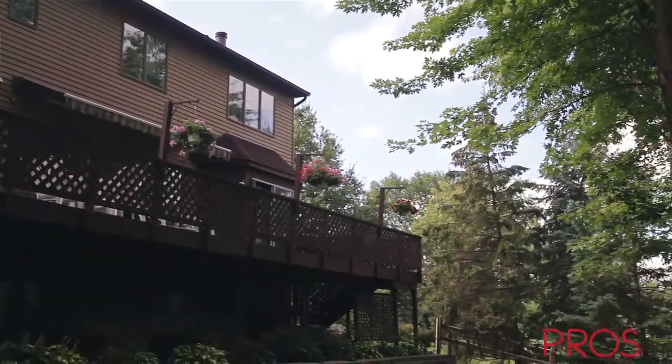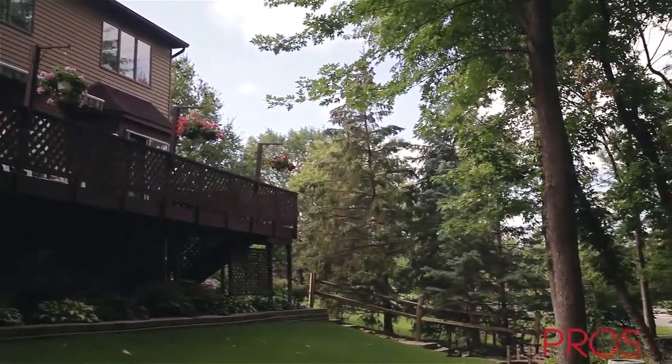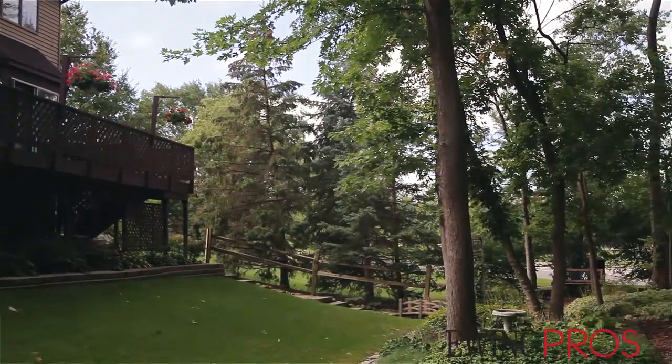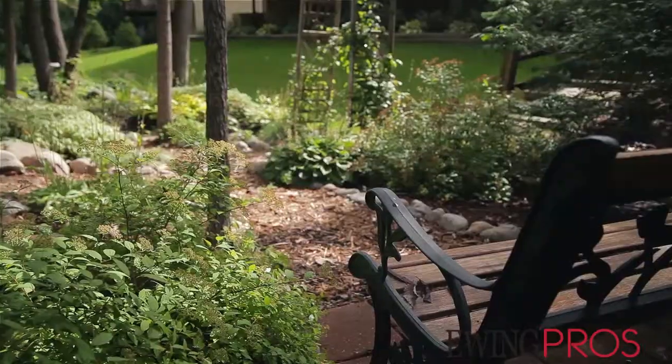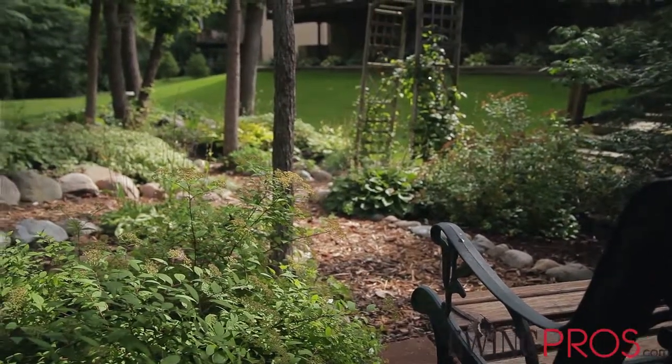Sitting on an absolutely lush lot backing up to Lakewood Elementary, you'll never be far from your very own personal oasis. Relax on the deck and survey the beautifully landscaped backyard, or retreat to the quiet of the garden below.